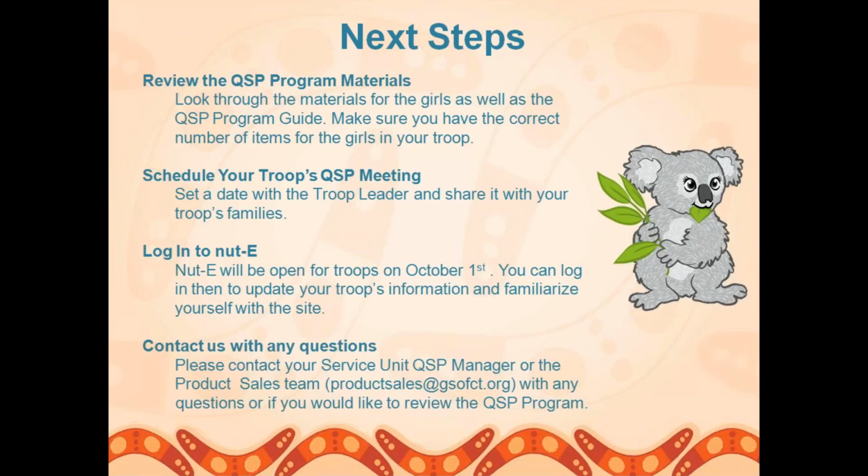Next, they're going to schedule their troop's QSP meeting. If they're not the troop leader, they're going to want to speak with their troop leader and get that on the calendar. When possible, have families come, especially if the girls are younger, or if there might be an older troop but they're participating in QSP for the first time. We want to make sure that our families are involved and know what the girls are doing as well.